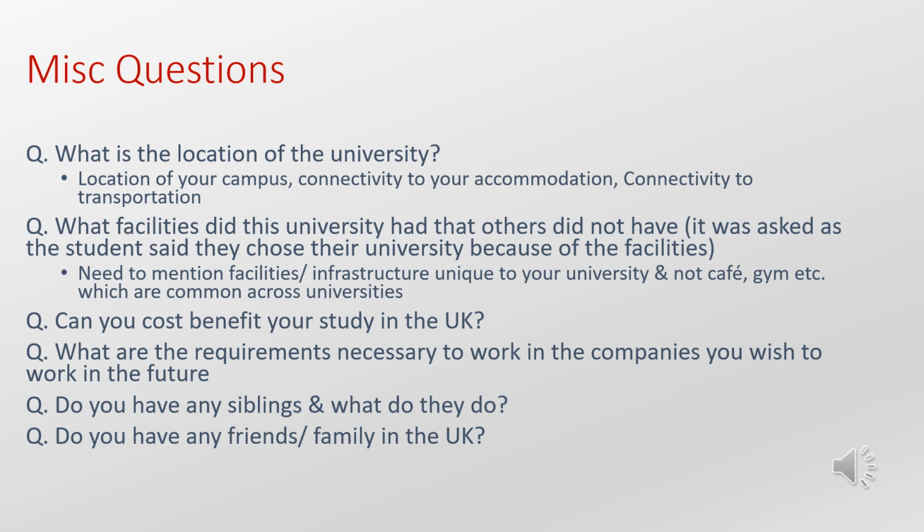A few miscellaneous questions other than what we have discussed previously. One I would like to discuss here is: what facilities did this university have that others did not have? This question is asked of students when they say they have chosen the university because of its facilities. It is not a wrong answer to give, but you need to be able to justify what facilities in that university are unique, because facilities like library, gym, cafe are there in all the universities in the UK, so they can't be your reasons to choose a university.